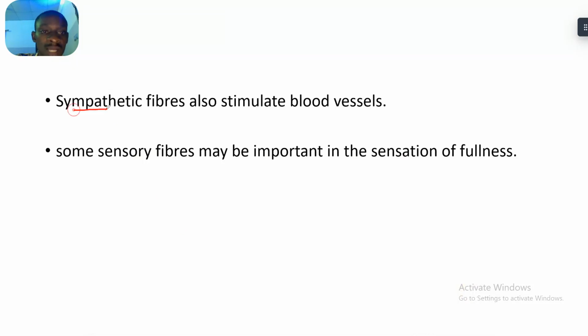Okay. Now we say that sympathetic fibers also stimulate blood vessels, and some sensory fibers may be important in the sensation of what? Fullness. Okay, for you to be able to know that you are full and you are willing to let go of the urine now. That's a work of some sensory fibers.